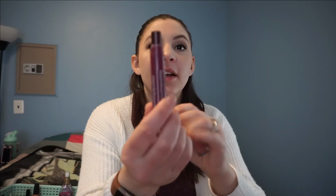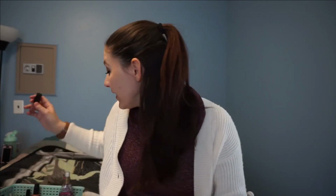And then my Wet n Wild Balm Stain, I used 37 times, and that is where I'm at. So it's so close to done. Spoiler, this one is gonna be in a project that you're gonna see. So basically I'm gonna use this until it's gone because I need it to be out of my life.